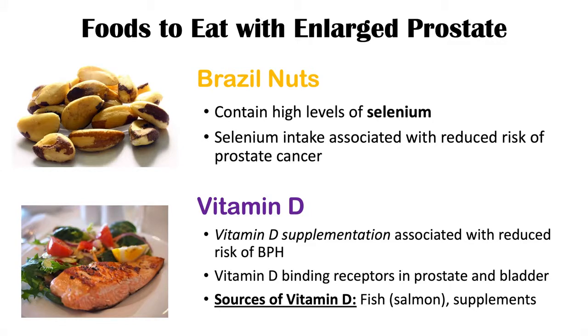So again, Brazil nuts, because they contain high levels of selenium, and selenium intake is associated with a reduced risk of prostate cancer, and vitamin D supplementation is associated with a reduced risk of having an enlarged prostate to begin with. So we can get vitamin D from sources like salmon and vitamin supplements.